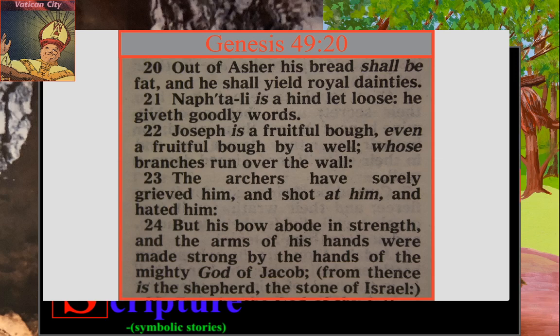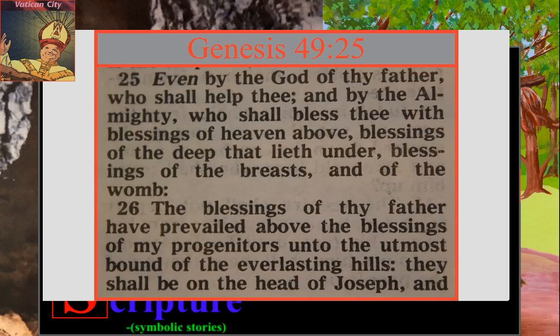So by Joseph, Judah is the lawgiver, the scepter, the rulers, but it goes to Joseph. From thence is the shepherd, the stone of Israel, the stone of truth. Even by the God of thy father, who shall help thee, and by the Almighty, who shall bless thee with blessings of heaven above, blessings of the deep that lieth under, blessings of the breasts and of the womb. The blessings of thy father have prevailed above the blessings of my progenitors unto the utmost bound of the everlasting hills. They shall be on the head of Joseph.